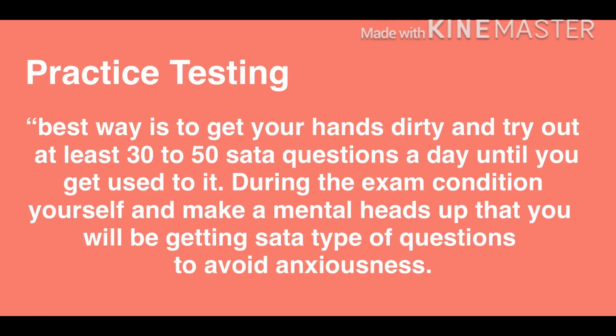During the exam, condition yourself and make a mental heads up that you will be getting SATA type of questions. This is to avoid anxiousness. This is to build a mentality that SATAs are just normal questions as with the others.